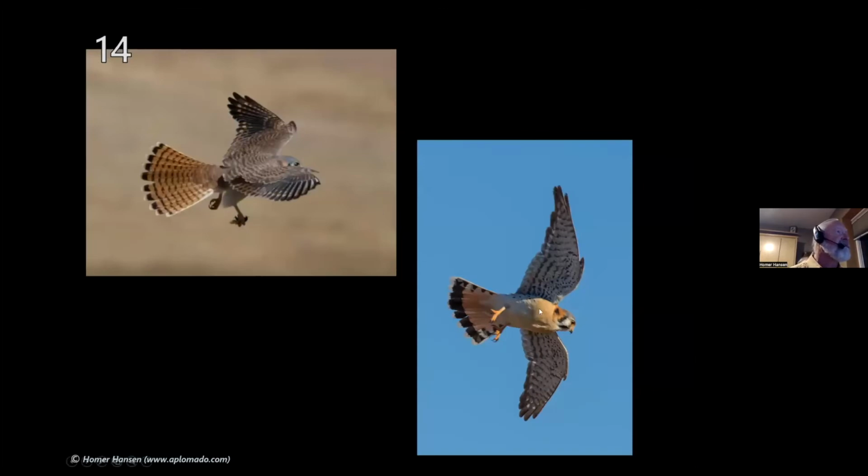So here they are in flight. And again, the male's on the right and the female's on the left. And they're plainer breasted with a little bit of spotting. The males sometimes show this nice, it depends on the lighting, you can see the little white spots on the tips of the wings there. But if you look at this overall, these long pointed wings, very characteristic shape for our falcons here.